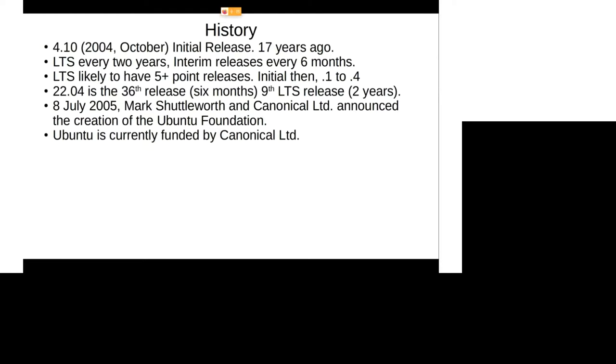They are about every 6 months. So if you look at something like 16.04, it came out 2 years after the previous LTS, and then it's up to .4, which is its fifth release. So it's about every 6 months. It's been exactly every 6 months, April and October, except one year. So totally, they've had 36 six-monthly releases. Nine of those are LTS releases.